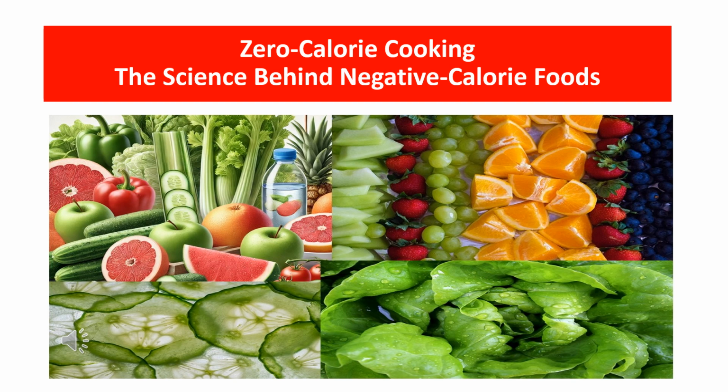Day 2, hydration and fiber boost. Morning detox, cucumber-infused water plus herbal tea. Breakfast, watermelon and grapefruit bowl plus a handful of almonds. Mid-morning snack, carrot and celery sticks with guacamole. Lunch, cabbage soup with zucchini and tomatoes. Afternoon snack, sliced apple with almond butter. Dinner, stir-fry of cauliflower, bell peppers, and tofu.